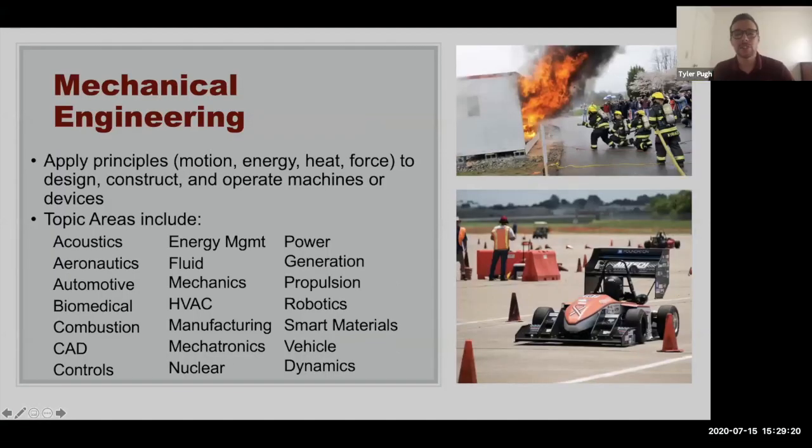So as you probably saw from the statistics, mechanical engineering is our most popular major by far, mostly because of its versatility as a major itself. A lot of people that major in mechanical engineering go on to do almost anything in any field. It has a lot of amazing things that you learn, and people usually call it the Swiss Army knife of engineering. So it applies principles such as motion, energy, heat, and force to design and operate machines and devices.